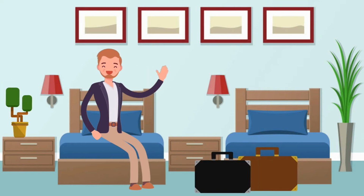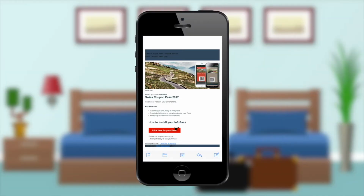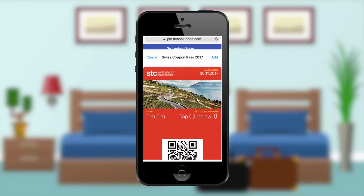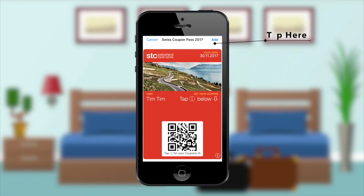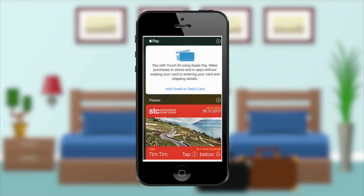This is Tim. He arrived in Switzerland 2 days ago. Before starting his adventure, he prepares his digital Swiss Coupon Pass. First, he opens the welcome email on his smartphone and clicks on the download link. Your digital Swiss Coupon Pass is now ready to use.